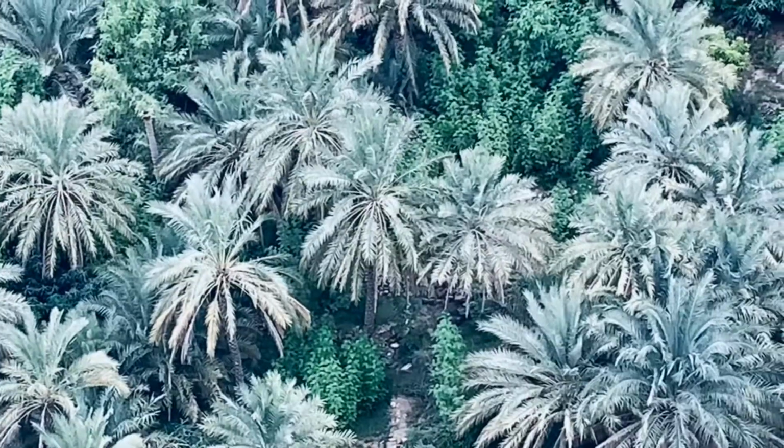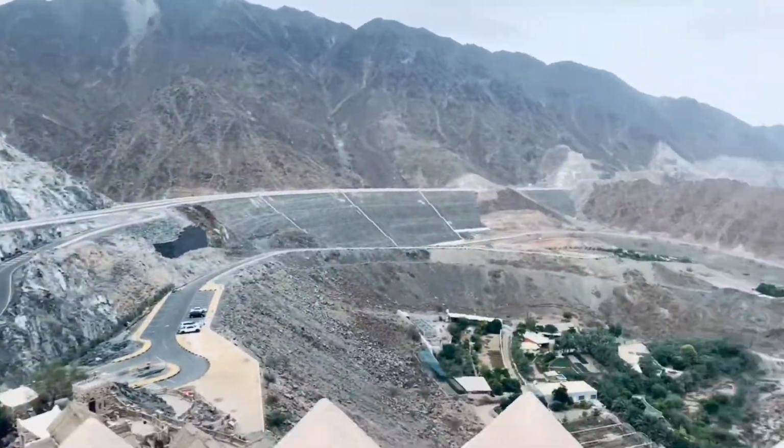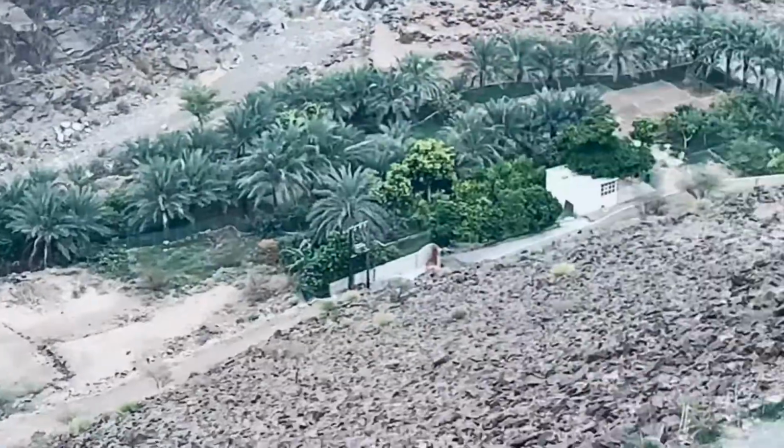Now we are going back to our car to visit our next location. But before we leave, we just look up around and see the beauty of this fortress once again.